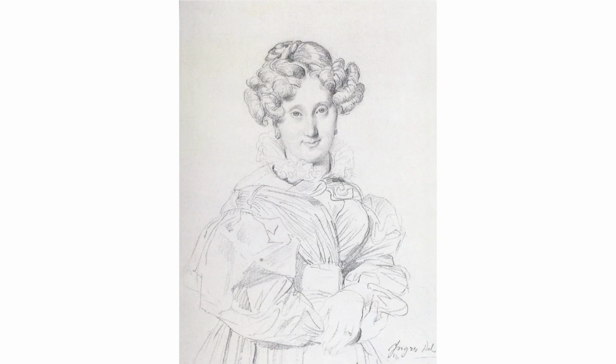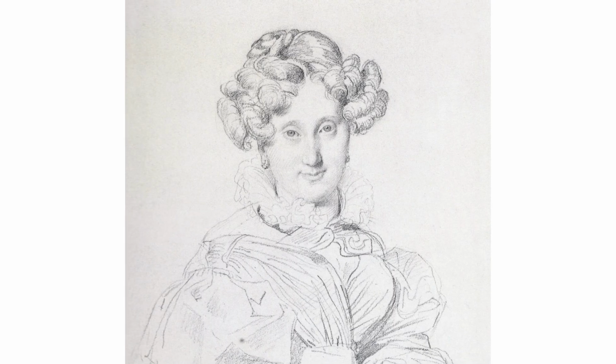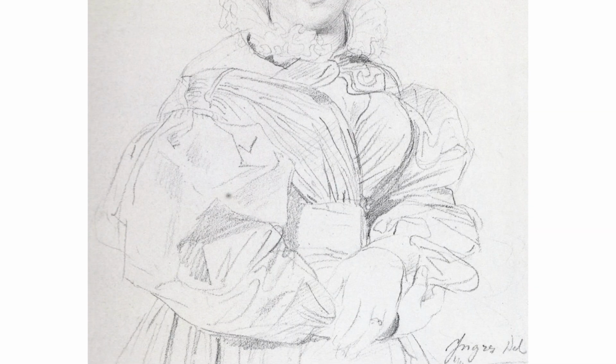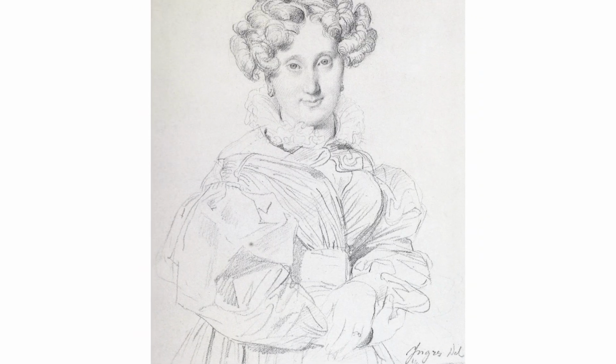Well, that was an Ingres drawing. Right. Madame Louise Francois Garin. Now, I'm pointing out, look at the head, which is a tiny bit big, and her hands in relation to the head seem very high up. Yeah. You see that? I can see that. Meaning, the proportion is slightly odd, which I would have thought was caused by him using a Camera Lucida.